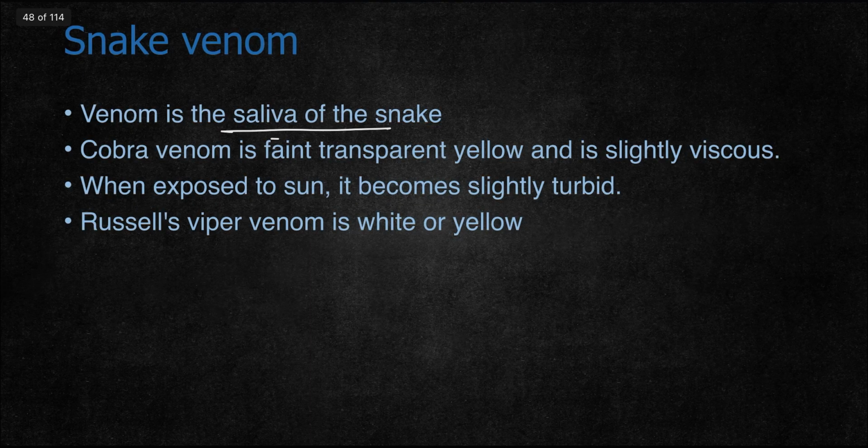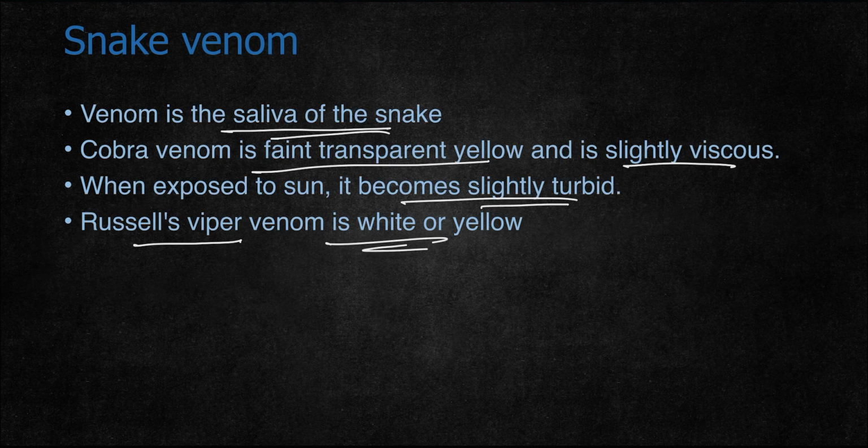Venom is basically the saliva of the snake. Cobra venom is faint transparent yellow in color and slightly viscous. When exposed to air, it becomes slightly turbid. Russell's viper venom is white or yellowish in color.